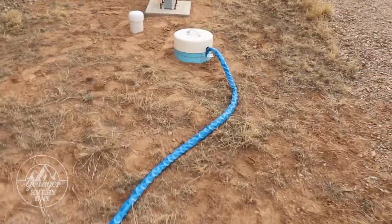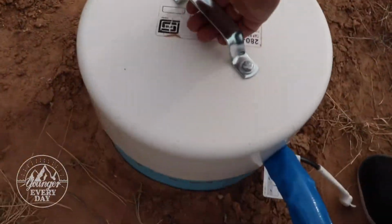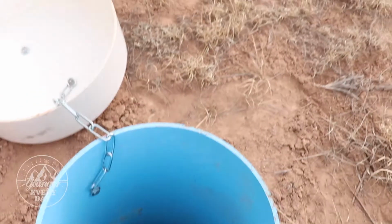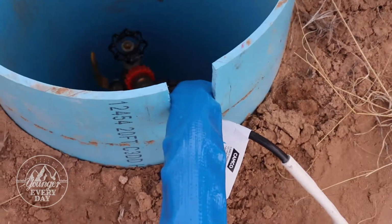And I really liked the water connections they have here. They're down in this nice PVC pipe, chain on the lid. That way you keep it from freezing. And it's got a nice cutout for the hose. Even worked with my heated water line.